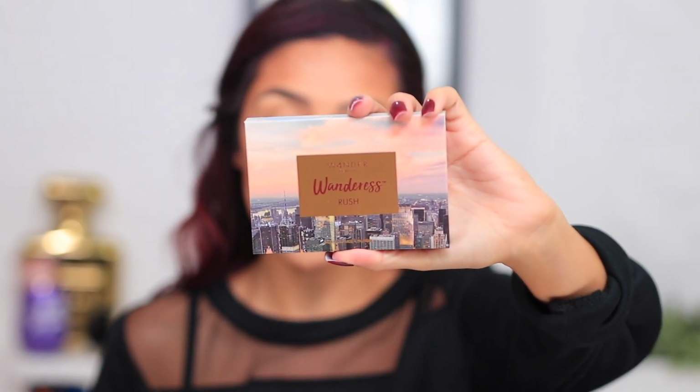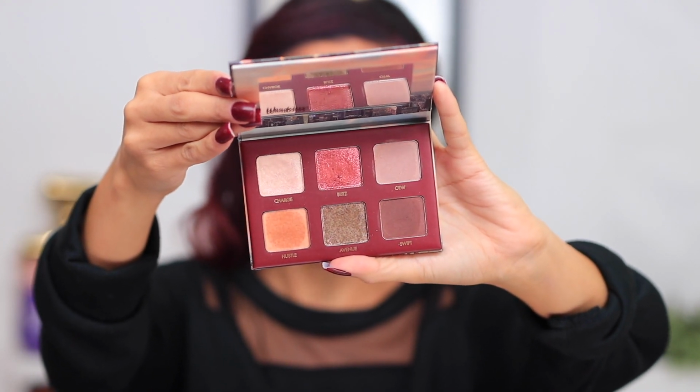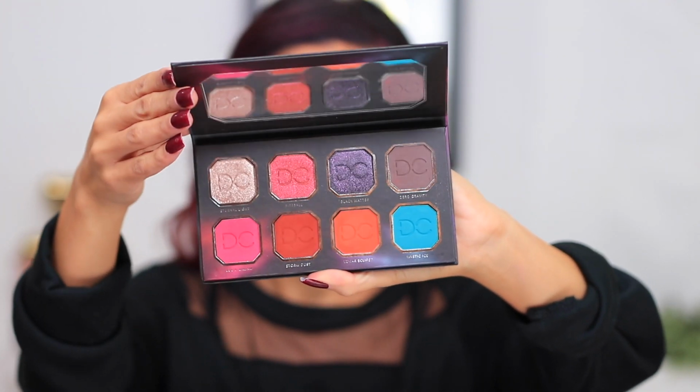In the box, I did get the Wander Beauty Wondrous Rush palette, which looks like this. I did swatches over on my unboxing. I do need a matte palette to work with. So in the Boxycharm, we got the Celestial Thunder by Dominique Cosmetics, which looks like this, and it's got some matte shades. So I thought it would be kind of cool to maybe combine them both and see what kind of look I can create.